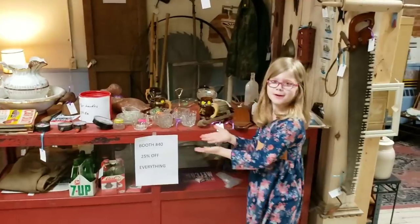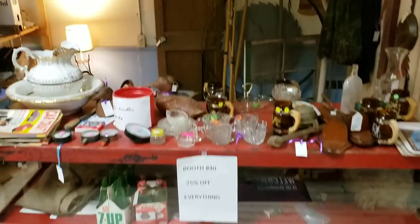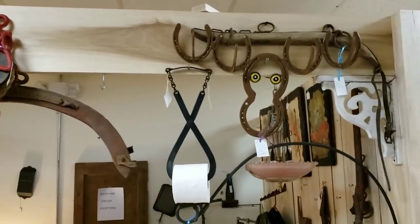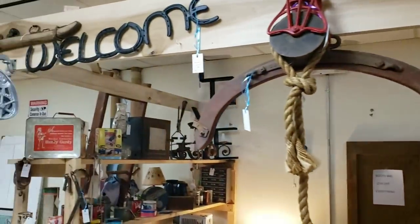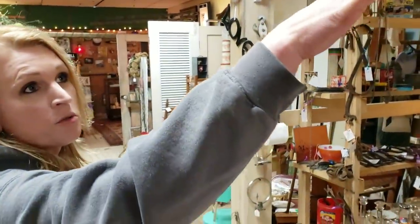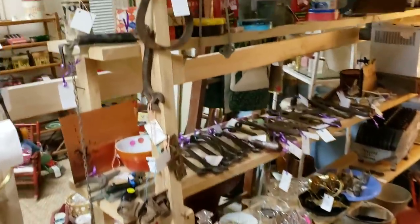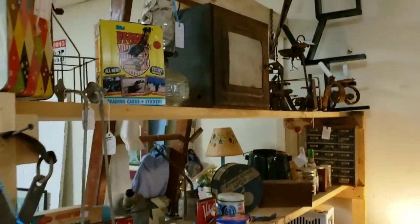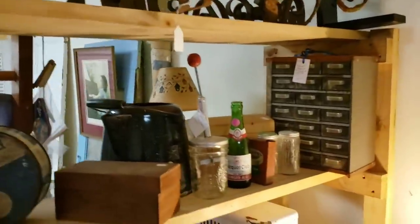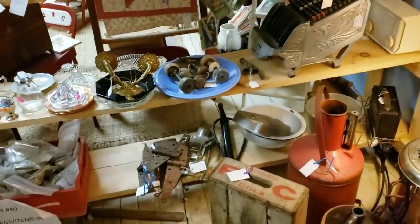This is booth 40. Booth 40 is really handy at woodwork, I will tell you. He has made this whole frame himself. He has made the horseshoes. A lot of different things that this guy can do. He gets a lot of his items from local restaurants that have closed down, hardware stores that have closed. He can find some really nice stuff.